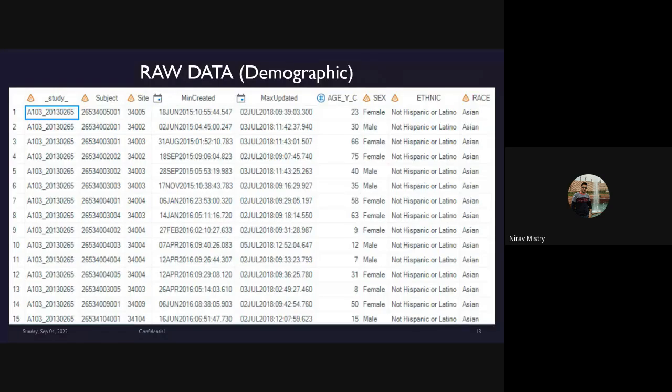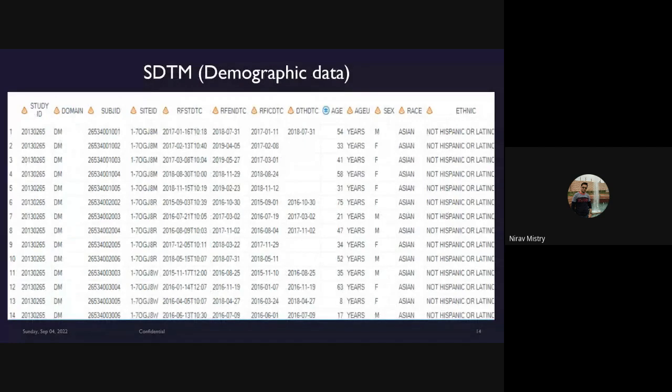Now this is one example of raw data, how raw data looks when we gather the information from the clinical trial site. The raw data will look like this. I have taken this data from one of the live projects of a clinical trial. Now using this raw data, we convert it to the standard data, which is called SDTM. This is an example of the demographic data, which provides information about the patients: what is the age of the patient, what is the gender, what is the race, what is the ethnicity, when the subject started the trial, that is RFSTDTC, and when the subject ended the trial.